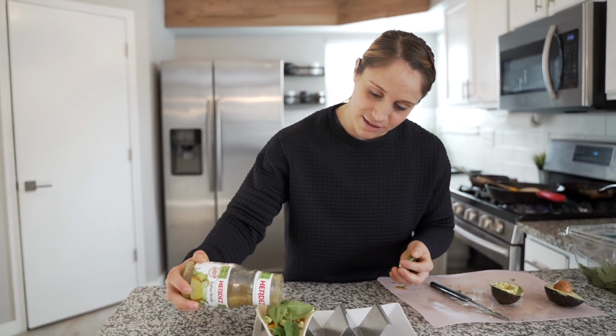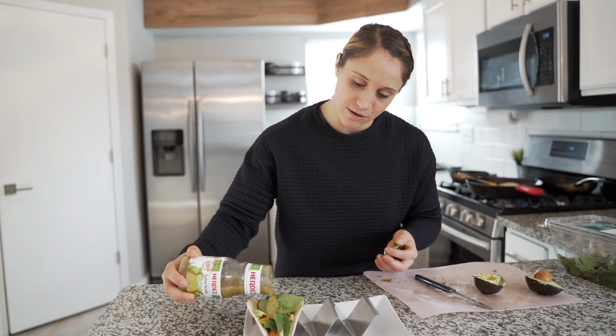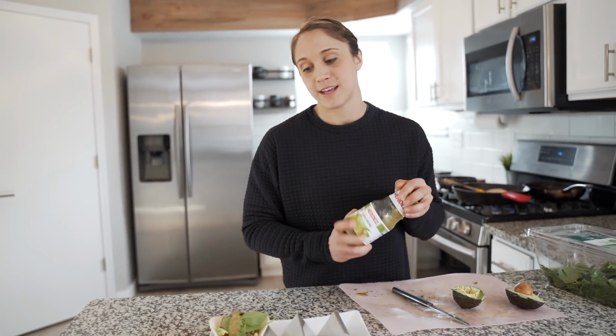So I'll just finish it off by adding just a little bit of this. You don't need a whole lot, just enough. The veggies have enough flavor, the sweet potatoes have flavor, eggs taste good, and you've got avocado, so this is one delicious meal. I promise you will love it.